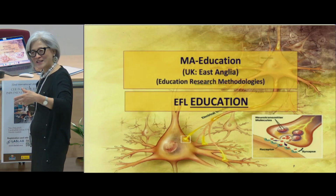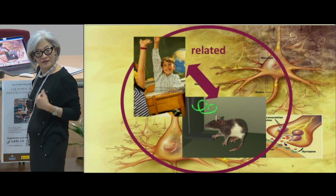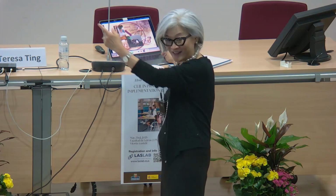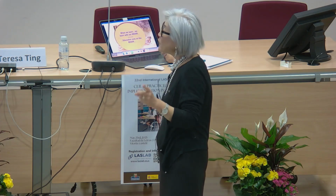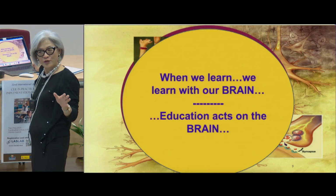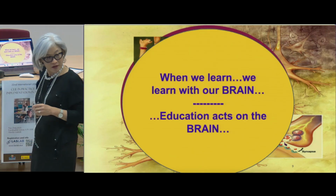I did my MA in education, like Yolanda said. And so that's where I learned about the qualitative aspects of research. And these two are very related in my brain, okay? That rat and this young student, for me, they're the same. When we learn with our brain, education acts on the brain. So if you are teaching teachers, teaching students, or teaching anybody, actually, you are changing their brain.